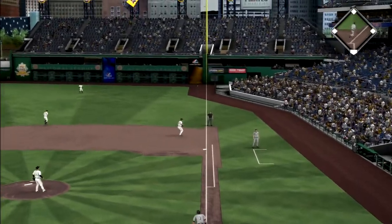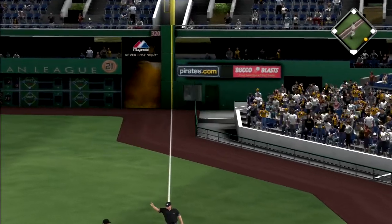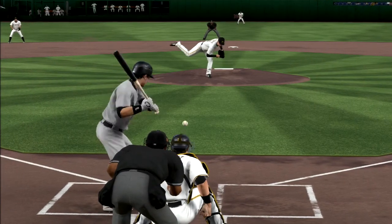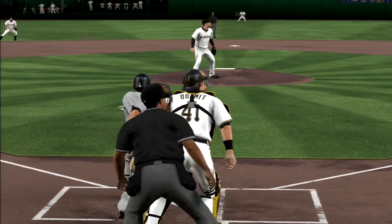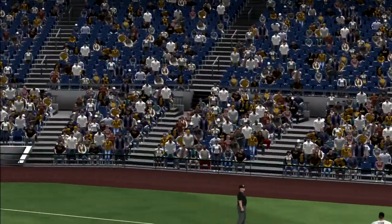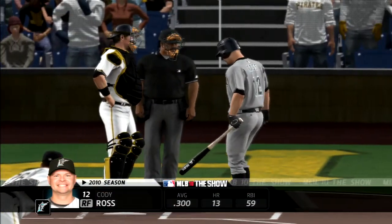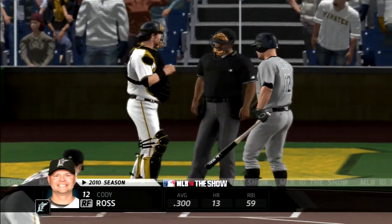Now a swing as he shoots this down the right field line. And now that one will hop over the wall for an automatic double. Well, he gives this one a pretty good ride, but you'll see that high bounce takes it over the wall for a ground rule double. Cody Ross will get his first opportunity now.